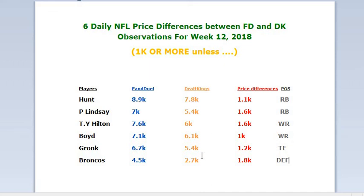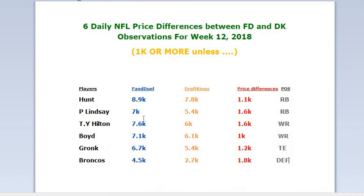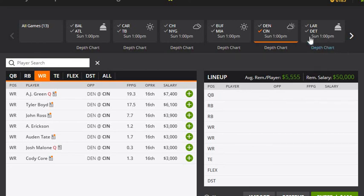The Broncos defense is 4.5K on FD. Ooh, that's a lot. And then only 2.7K on DK. They're in a good position, so they could do some damage. But there are a lot of great defenses, so I don't even know if I'm going to play them much.